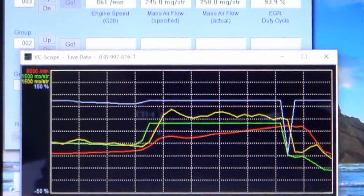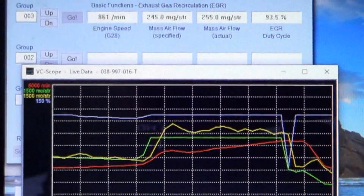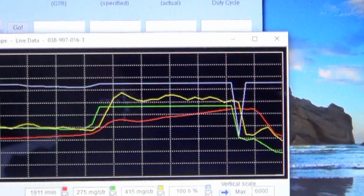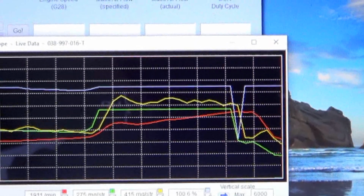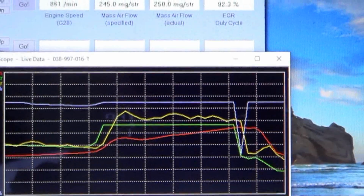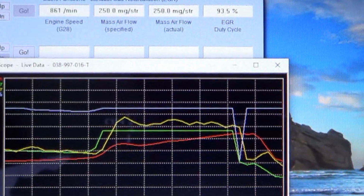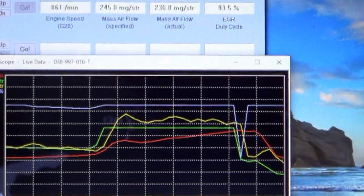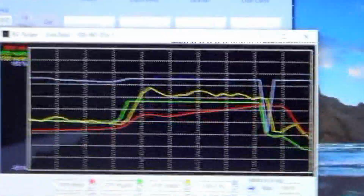That's very typical of what this car is doing and what I've seen on other cars, so I'm pretty confident that the boost leak is going to fix the mass airflow sensor problem. As I said, the mass airflow sensor was showing over reporting, and so I'm confident with the new tube that now it's not going to be over reporting. We'll graph boost real quick and see what it looks like.